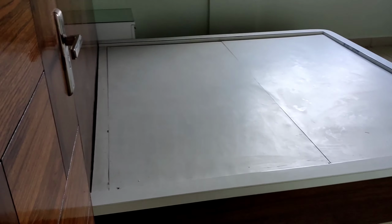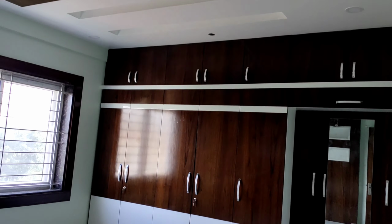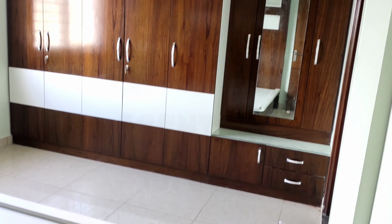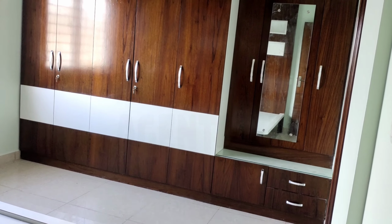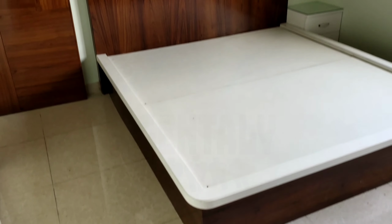So this is the open terrace. This is 2 bedroom. So this is 1 bedroom. So with cot and attached washroom. And this is the attached washroom.